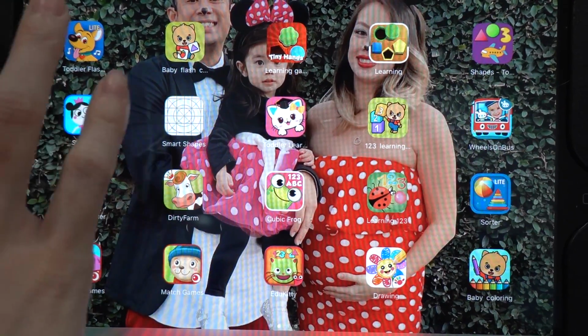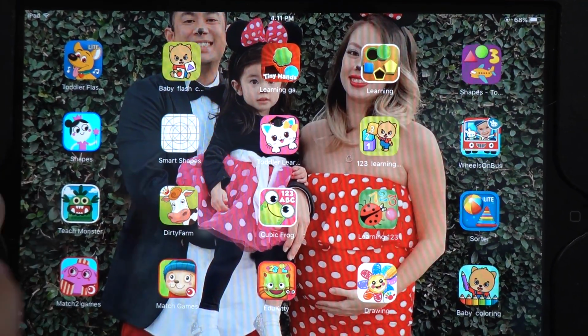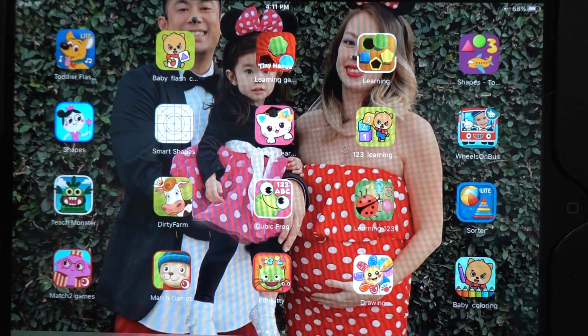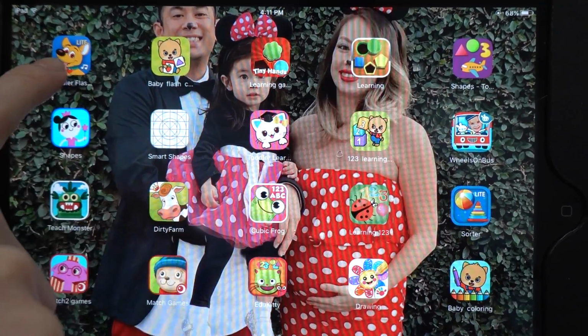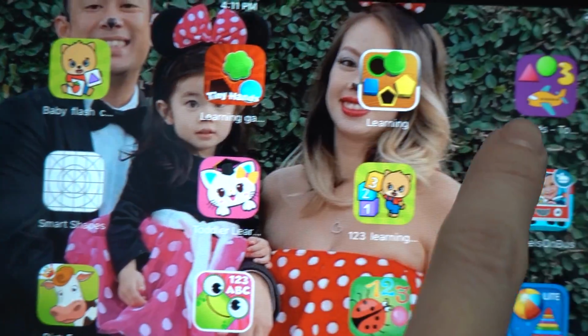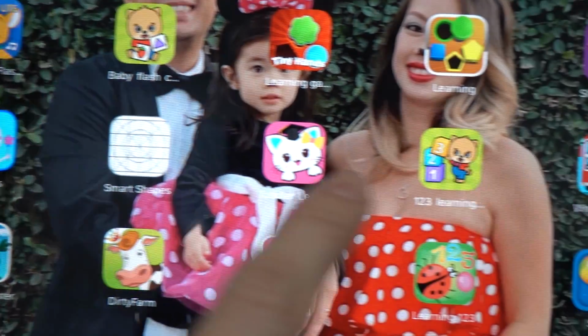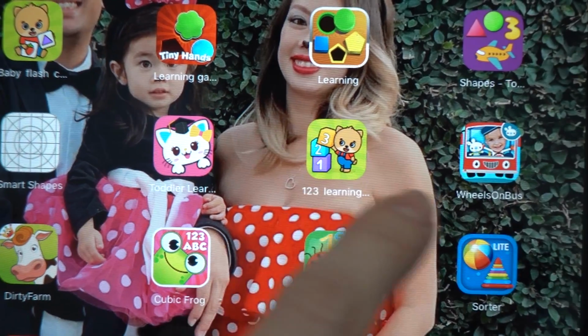So we like to have all the games just displayed onto the desktop because we don't want to put them in folders and then Leia will just not go to any of them. So we have it categorized by flashcards here. These are learning games for shapes. And then all of these other ones, they're teaching you how to count.